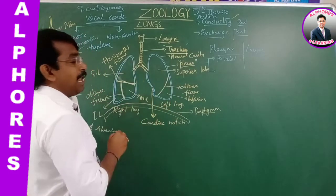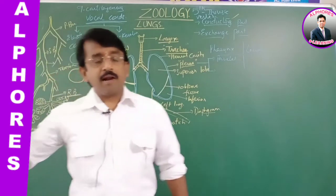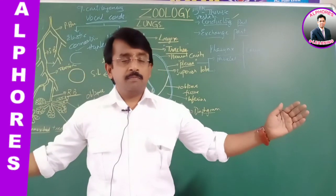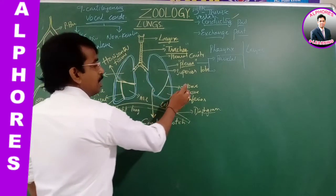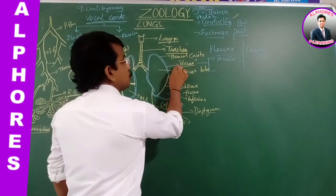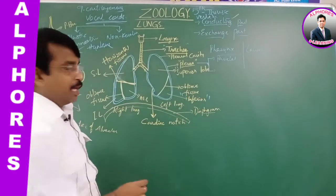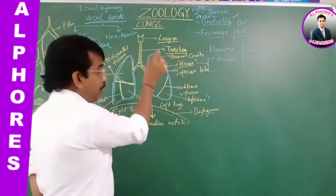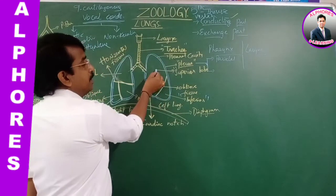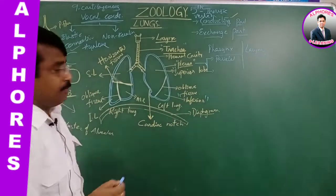Now, the lungs are paired: the right lung and the left lung. The left lung has two lobes, the superior lobe and the inferior lobe, divided by means of an oblique fissure. Look here, the oblique fissure regionalizes it into the superior lobe and the inferior lobe.